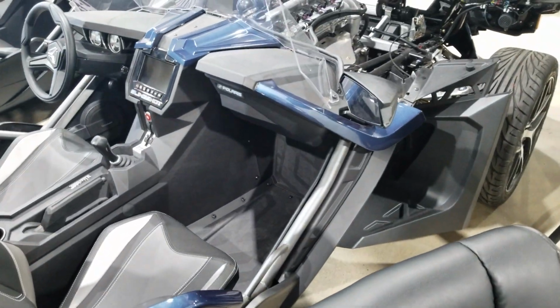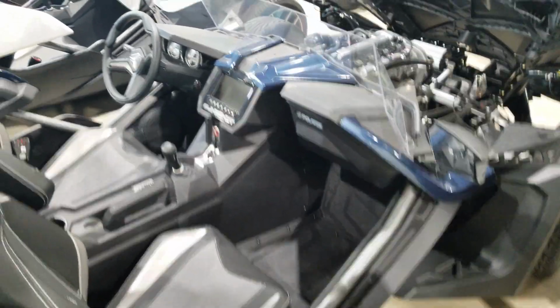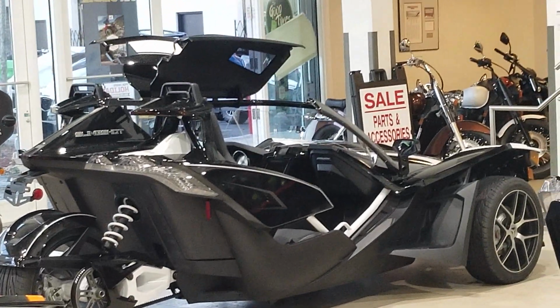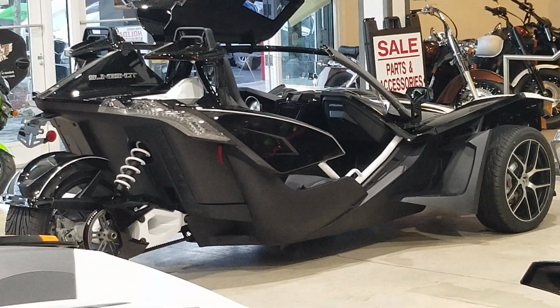If I'm gonna get a bike, I'm gonna get a bike. But look at that one over there with the wing top. Look at that. That's aggressive.